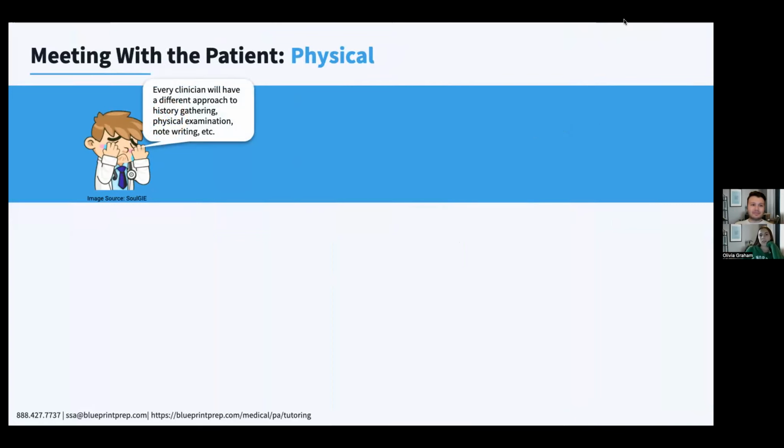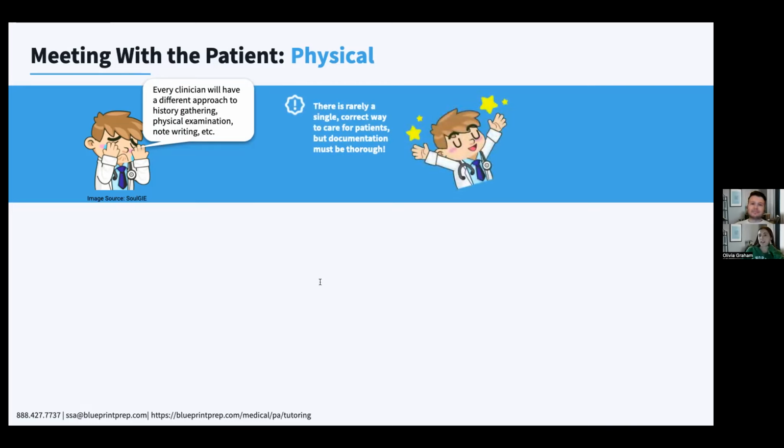Okay, so the physical. I think it's important, and they're saying that here, there's not just one way to do it. Everyone is going to do it differently. You can put me and Logan in a room for the same complaint on the same patient, and we will do different things. I mean, we'll do mostly the same, but some different.